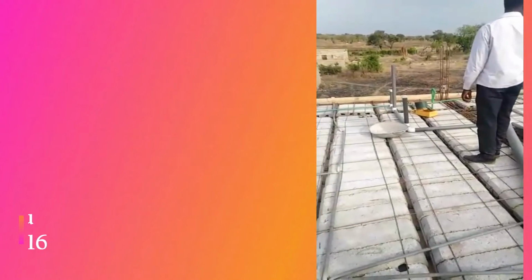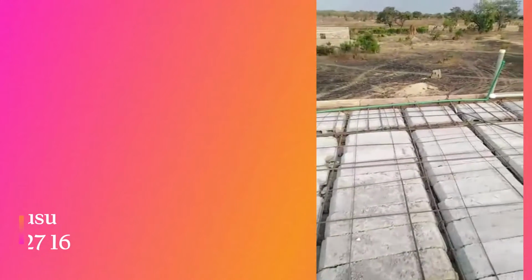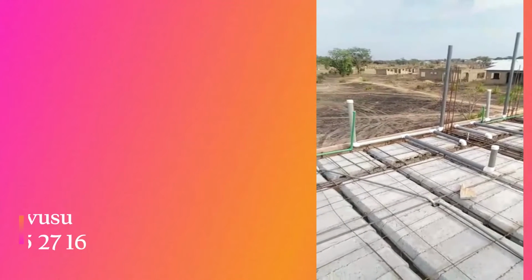This project was taken by Mr. Fredrick Owusu at Upper West region. Yes, Upper West region. And you can look at the environment, you will notice. It wasn't an easy journey for him though, but he has to go and work. Yes, and look at the decking.